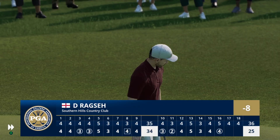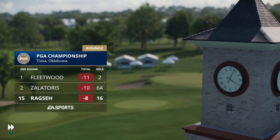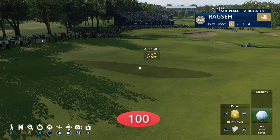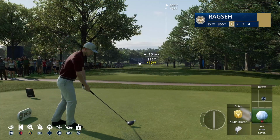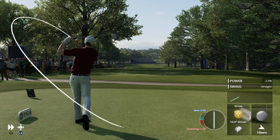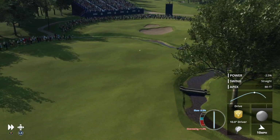Well played there, a birdie here at 16. And with it, he's going to move to within three of the lead. This one's starting a little bit right.